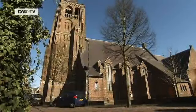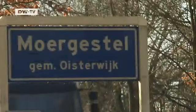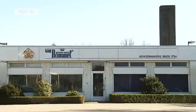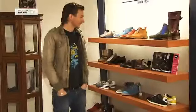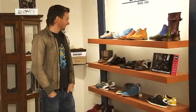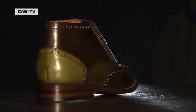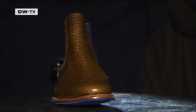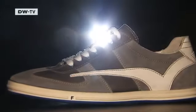The factory is located in this idyllic village of Merchestel, in the south of the country. Since the 1950s, the production facilities have been located behind these modest-looking walls. Today, the company makes modern footwear for international trendsetters. Classic lace-up shoes, colourful Chelsea boots, and sporty numbers.